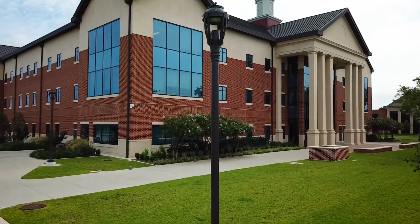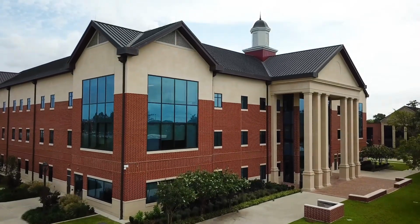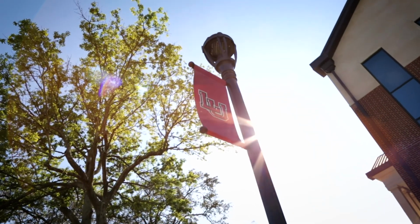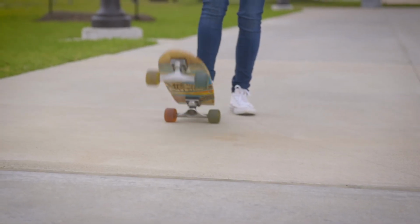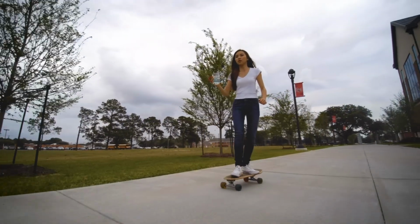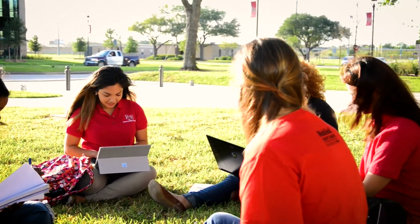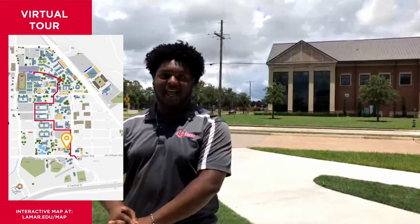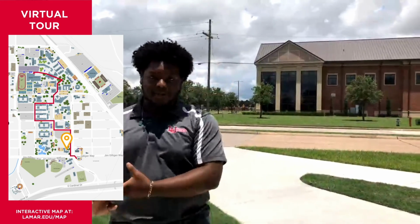Right over here is our Reod Honors College. On the first floor are the study rooms for the honors students. On the second floor is where our IT offices are, and on the third floor is where our marketing office and our president and vice president are housed. To get into the Honors College, one of the requirements is that you have a 3.5 GPA and you also maintain a 3.5 GPA.